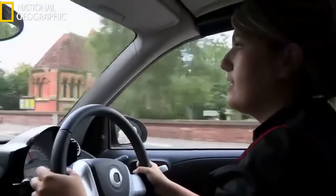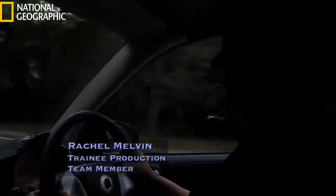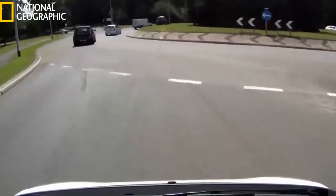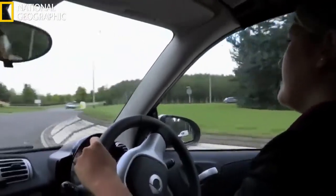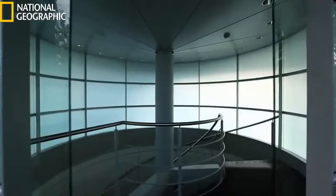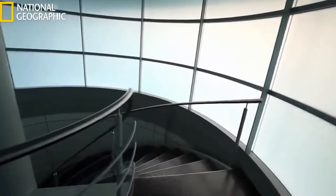It's 7:30 a.m. and one of McLaren's newest recruits is on her way to work. My name's Rachel. I'm 19 and I'm currently a trainee at McLaren. So after I've done that, then I'll become a full-time production member. There's the big McLaren sign there, which is lit up red when either Jenson or Lewis wins at a Grand Prix. Rachel Melvin is an apprentice production engineer.